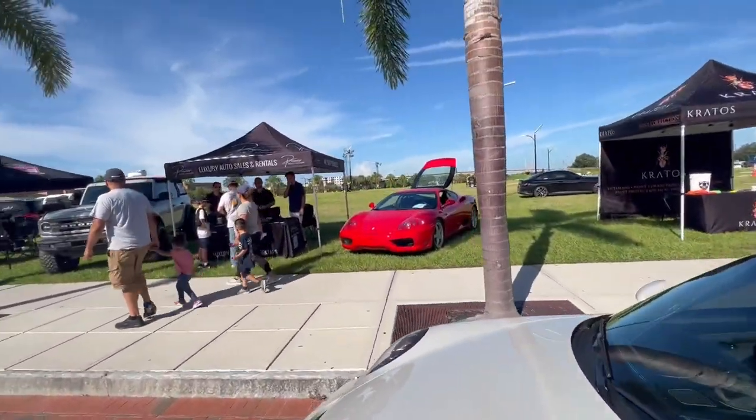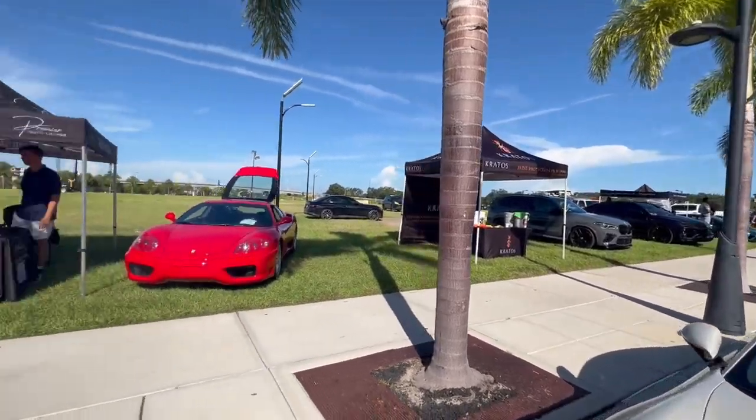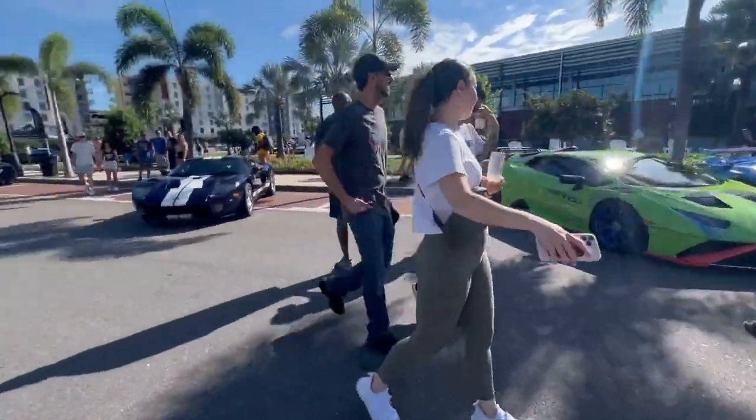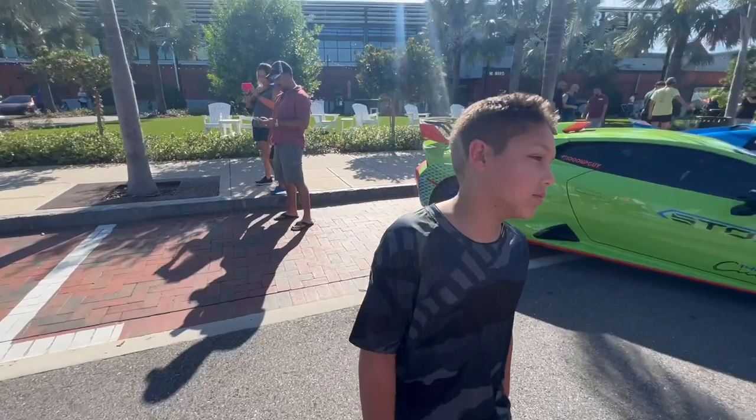Guys, this is an awesome event. You guys should definitely come out. We're here at Armature Works. How you guys like it?